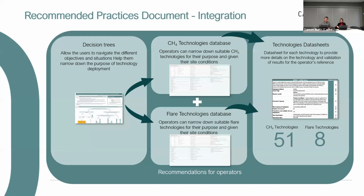So with the technology information, the big difference is that rather than providing, for example, a minimum detection threshold for a technology, it provides information about the quantification performance of the flare, so that it includes, for example, information on whether there is third-party testing or validation.